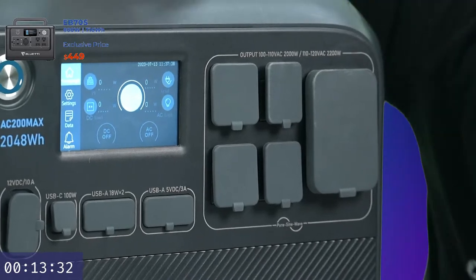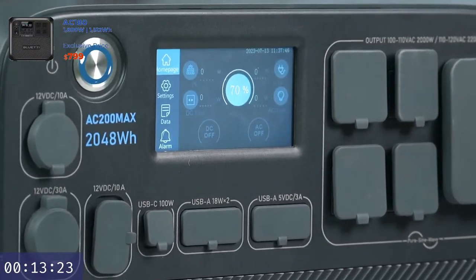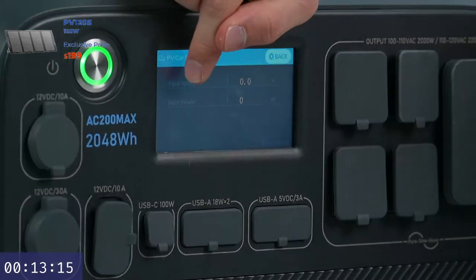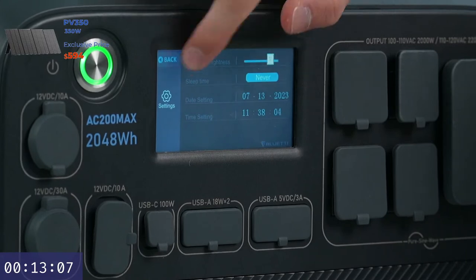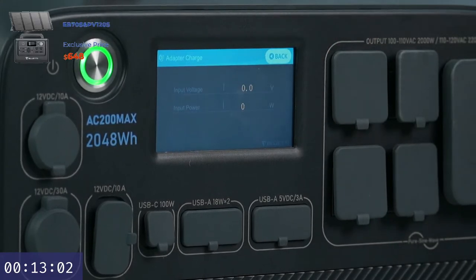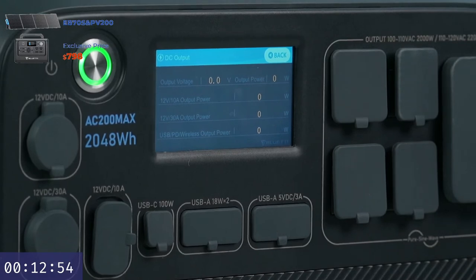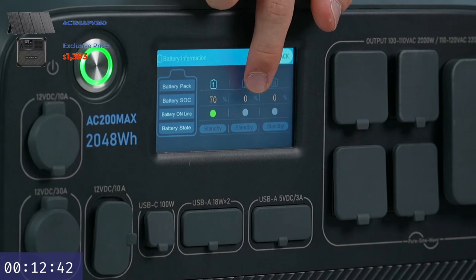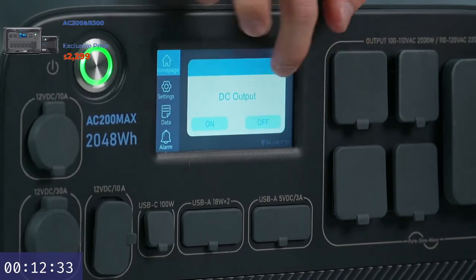Now let's take a look at the screen. The screen also is pretty interesting, so I'm just going to put the brightness to medium so that we can see better. It's not bright enough, okay, I'll bring it up. All right, so what we can see here are standard things: PV input, grid input, input voltage and input power. DC load here, and AC load here. Battery, and we can natively connect two more batteries, so we can see the main battery and two more batteries. We can turn DC and AC on and off.